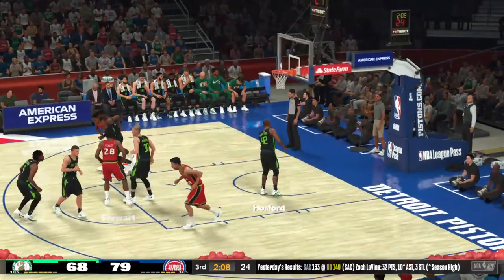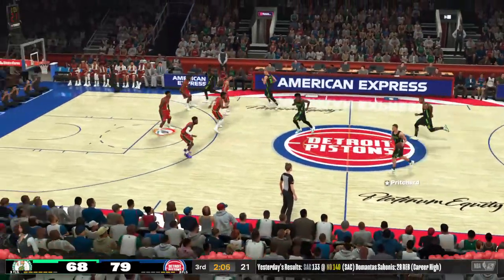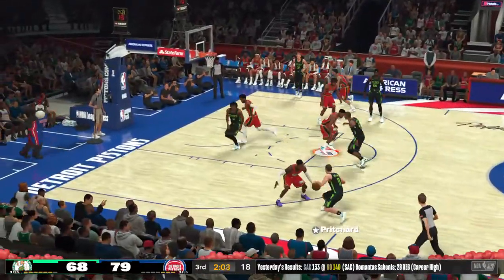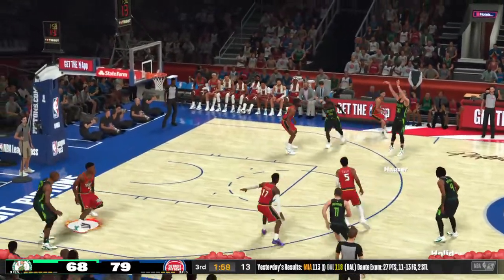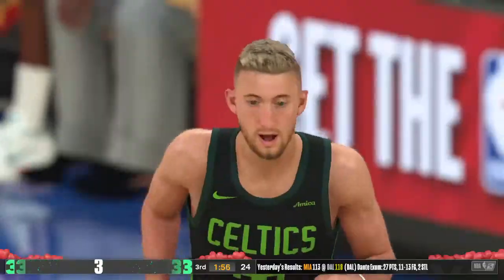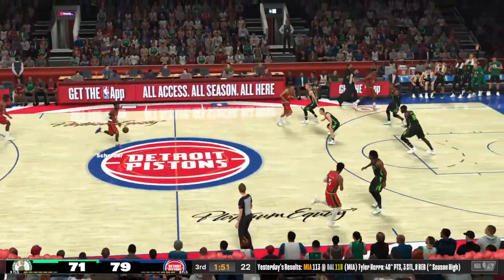And so Stewart nails both of them. Celtics trail by 11. 2 minutes. Here's Pritchard. Pass to Hauser. Yes, and it's Holiday with the assist that time. Hauser's got 5 points in the quarter.